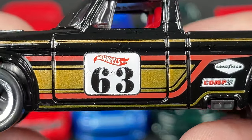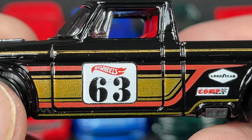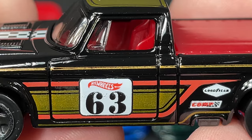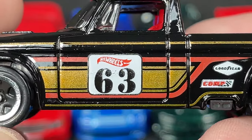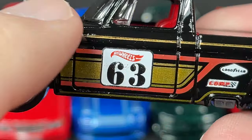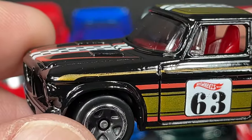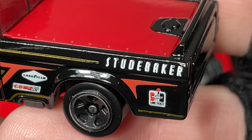Nice 63 logo on the door. The white square with some black outline. Hot Wheels logo right over it in red. That looks really nice. Gold right behind it. A couple of fat stripes and a couple of stripes on the top and bottom. Then the orange. Man, so much going on. Another, what looks like a gold stripe on the top, pinstripe from the front all the way to the back to where the name Studebaker starts.